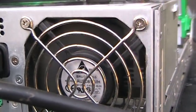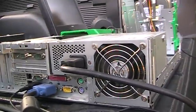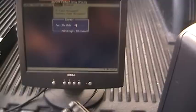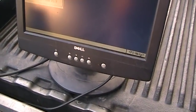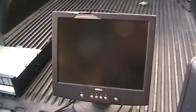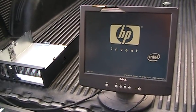Yep, both fans change speed when you adjust that setting within the BIOS setup utility. So now that I've had way too much fun with that, let's just go ahead and reboot this thing and see what it does. I'll probably find out that it's running Windows Vista or some similarly awful thing, and yes, that's what I said, and it's what I meant.